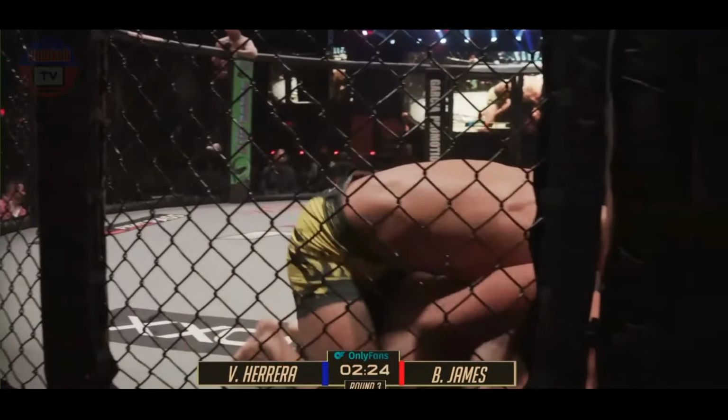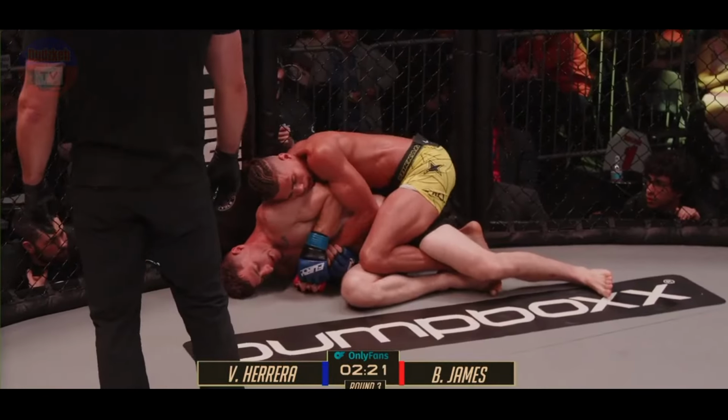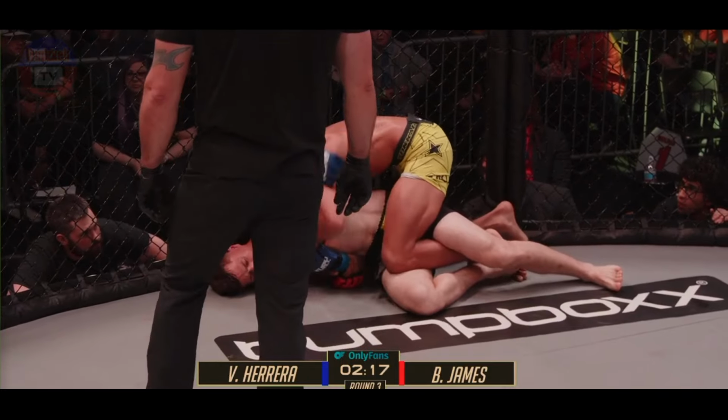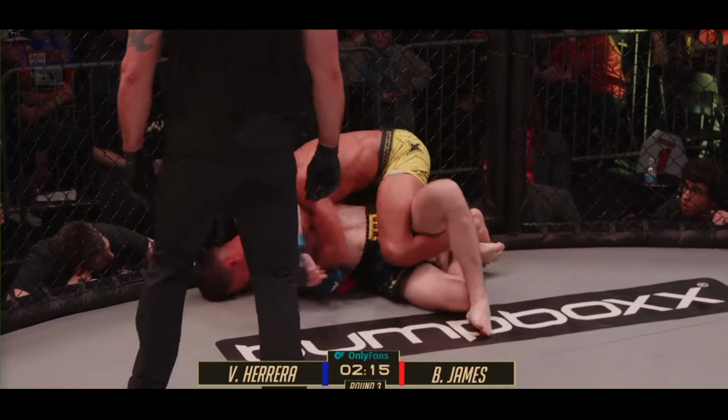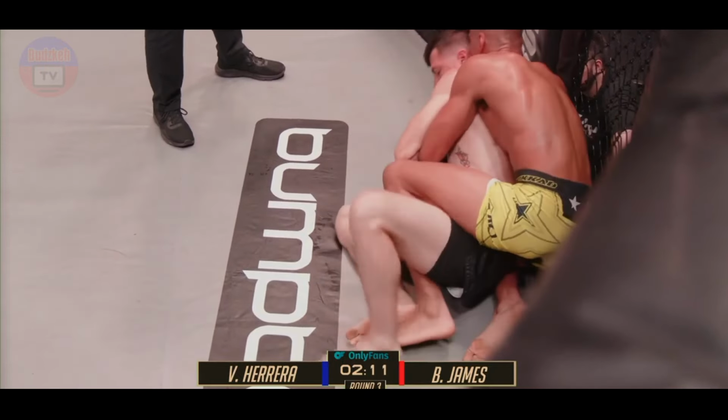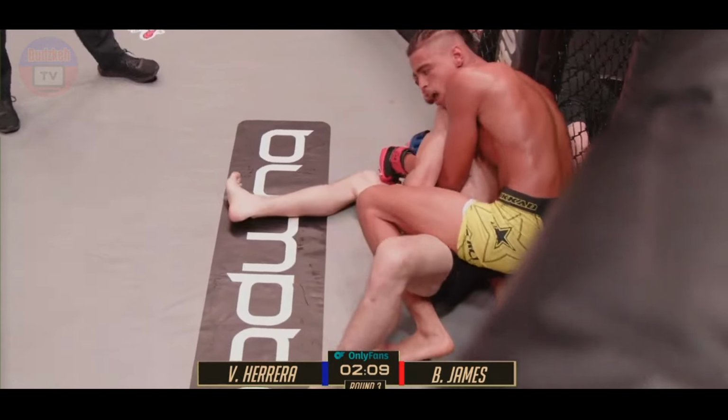James, aware of it. He's trying to flatten out. James going for a wrist ride as well. Yeah, going to have that wrist ride. Going to be able to punch a few shots here. Landing some heavy shots. Herrera has to move.